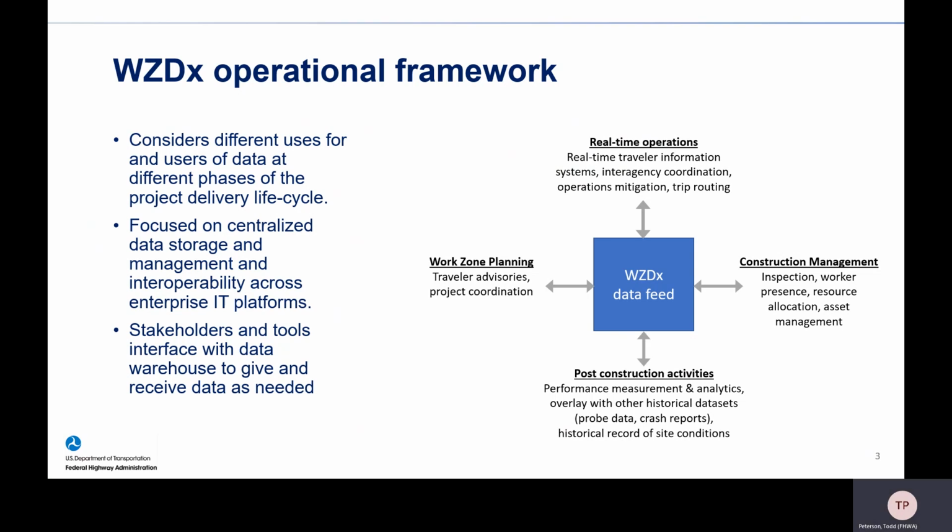In the planning realm, WZDX data helps people planning for future events. This can include stakeholders like freight companies planning long-haul freight routing, or even the agencies themselves as they look to minimize the collective impact of multiple work zones that might be involved in construction projects already in the funding pipeline. A future awareness of work zone activity is crucial to proactive transportation planning.